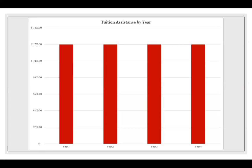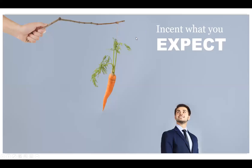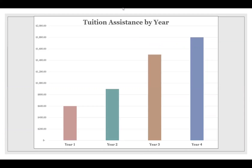And what's the time frame? If it's certification, perhaps that's a smaller amount of time, but we'll use this as an example. What if you looked at it a different way? Instead of that flat dollar amount each year of the program, what if you looked at a stair-stacked approach? That stair-stacked approach would be the same overall dollar amount, $4,800, but it would be paid in a growing amount year over year.